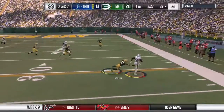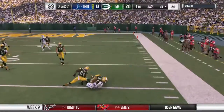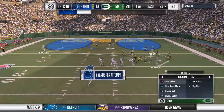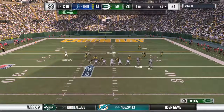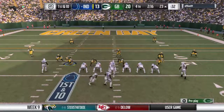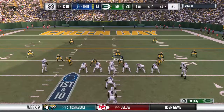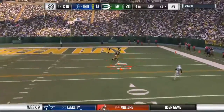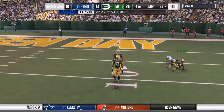Here's Kessler, caught on the right side by Dorsett. And brought down, but not before they're inside the 25. They give them 14 yards that time and a fresh set of downs. And they're going to speed things up here. Let's go. They go play action here on first down. And his throw is incomplete.